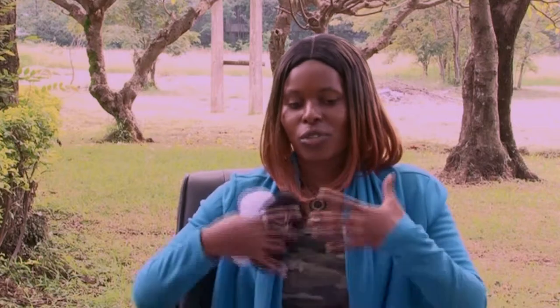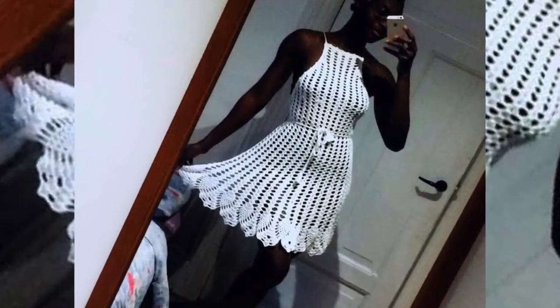Okay, so if I were to give you an order to make a dress, how long does it take to make one? How long it takes to make things is actually very different. If I'm going to make a full dress, it means I'm going to take a lot of time. It's actually a process. So when I get an order, I'll just take you through the process.